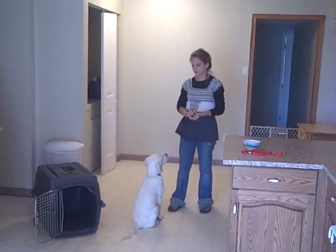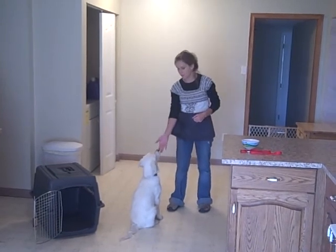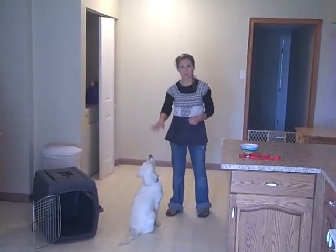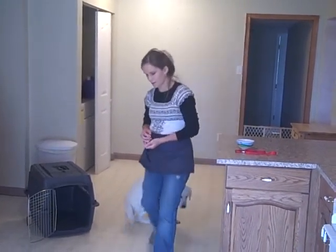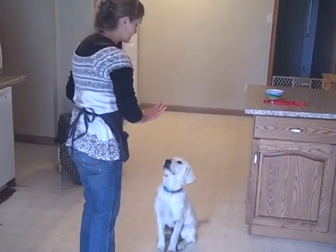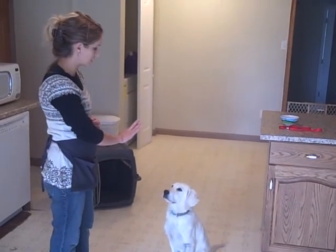Signals that we use. The first is a sit. It's just a little scoop up over the nose, just like that. And if it helps you remember, that's how he was taught to sit. We lowered his nose up until his hind end went down. Good boy. The next hand signal, sit, stay, is a stay, just to make a stop sign with your hand, just like that. Stay.